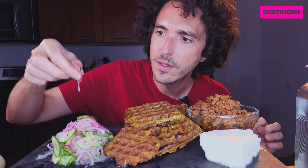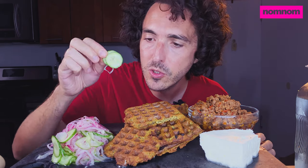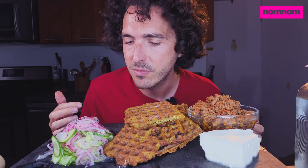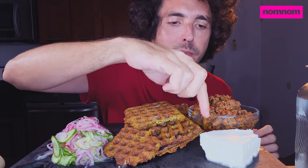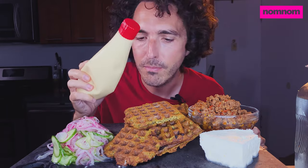We have here thinly shredded red onions and cucumbers, lightly tossed in some rice vinegar that I mixed with Prosecco vinegar. I have a lot of different types of vinegars in my kitchen. And just a touch of salt. Then we have a fresh block of feta cheese. And for some added creaminess if we need, we have mayonnaise.